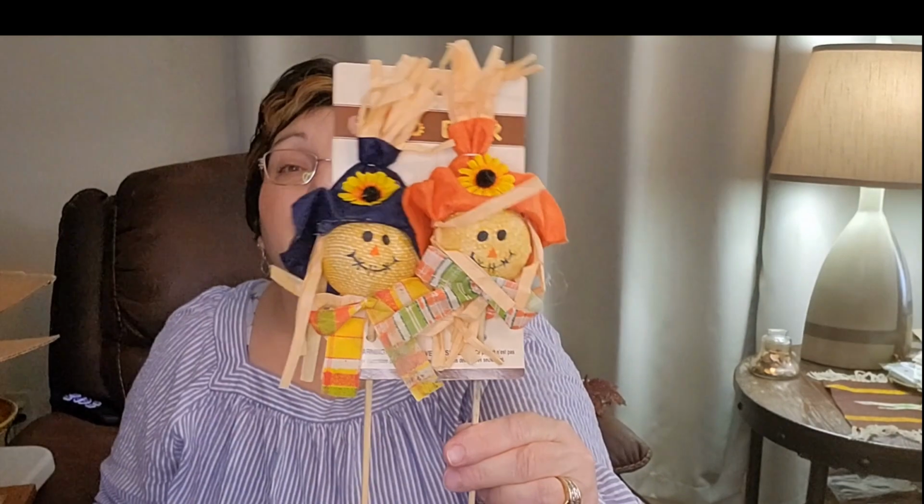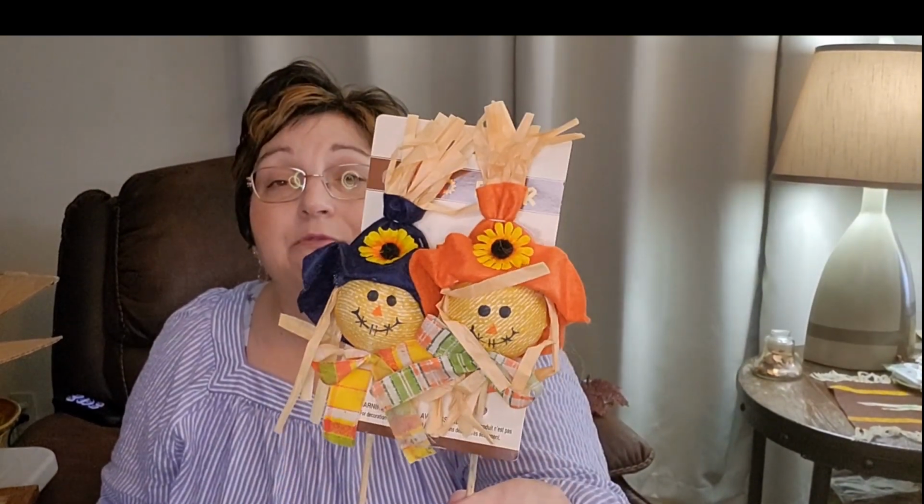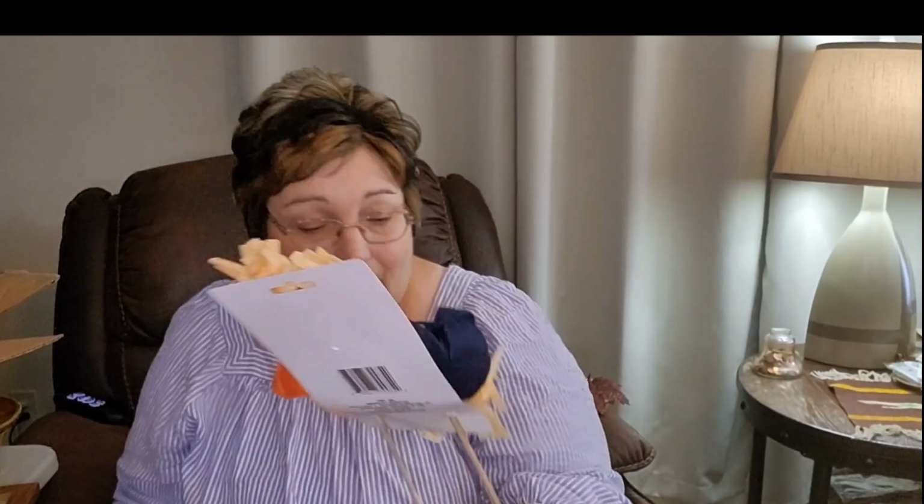Let's see. I got these from the Dollar Tree last year, these little scarecrows, and I didn't use them. These would be cute in a potted plant if you had little house plants. So I may use those. That's a keeper.